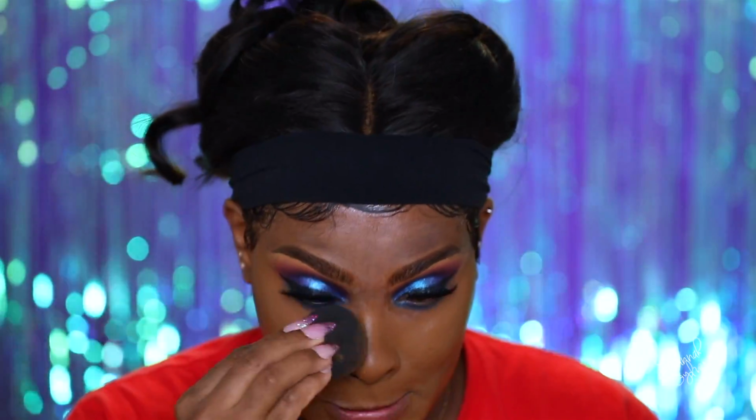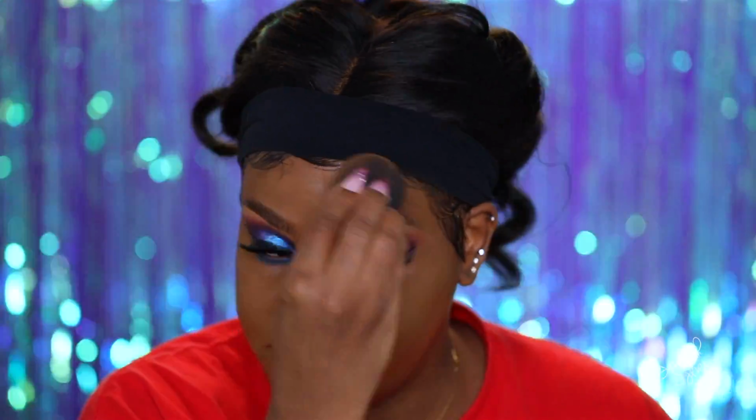You see what I'm saying? You see how smooth that looks? Okay. And you see how pretty that looks? Like, this is my shade. Okay. So it's 3 pumps of $3.90 and 1 pump of $4.95. Now, if I can find this in one bottle, that'd be great. But the foundation is bomb.